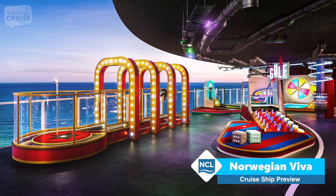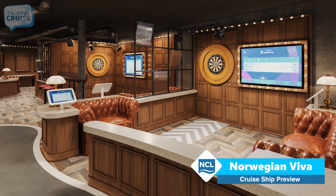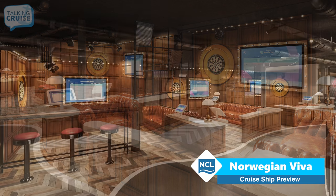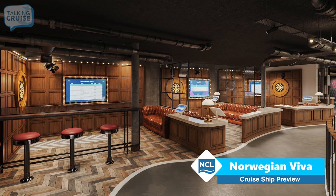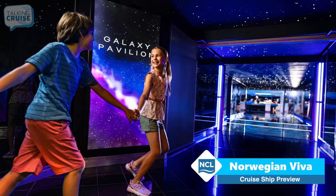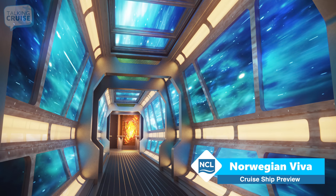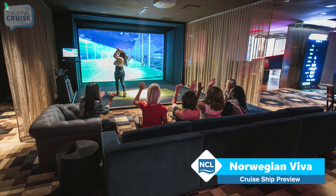Tee Time elevates the mini-golf experience with an over-the-top 9-hole course featuring the glitz of a Vegas backdrop. Fancy a game of darts? The Bullseye takes the classic game and elevates it with video tracking and an instant replay feature. If virtual gaming is more your thing, the Galaxy Pavilion offers 14 attractions including 4 simulator experiences, 2 escape rooms, and Topgolf Swing Suite utilizing state-of-the-art tech and challenging virtual courses.